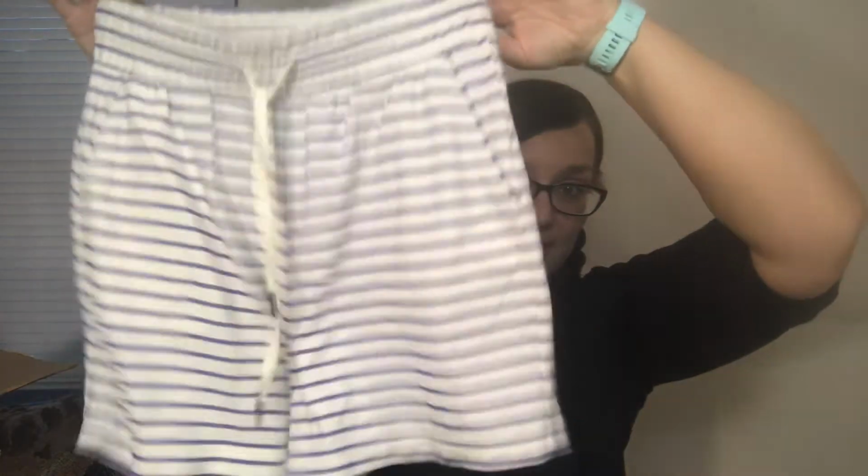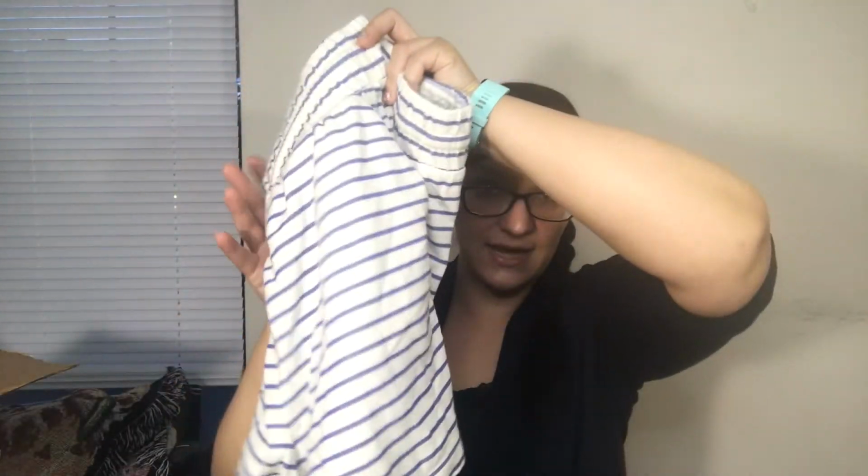This one is a pair of New Day little comfy shorts, Target brand, in case you're not familiar. So it has a pocket in the back, has pockets on the side. So this is cute, but I'm not going to list it, and I will tell you in a second why I'm not going to list it.